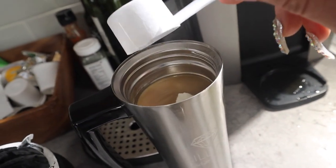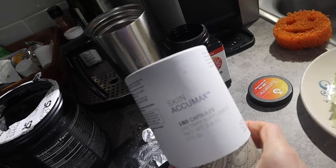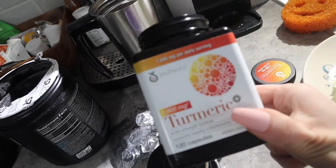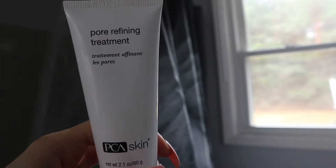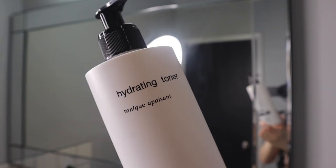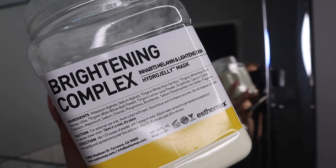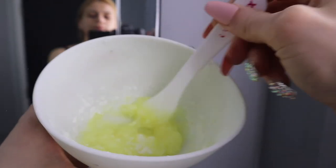I usually start the morning with collagen powder, probiotics, skin acumax for beautiful skin, and turmeric. To go into my shower, I'm gonna use this pore refining treatment. Then I'm gonna tap off the face. I'll throw on some hydrating toner. We'll mix up our beautiful jelly mask.